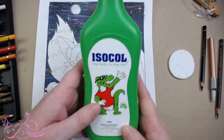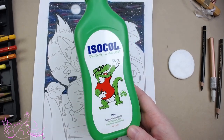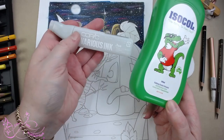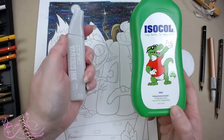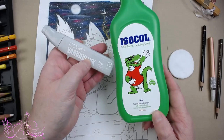Okay, I've got rubbing alcohol, or Copic various ink in the colourless blender, which is just colourless ink, or alcohol, I should say. They're exactly the same thing, so they'll both do exactly the same thing.